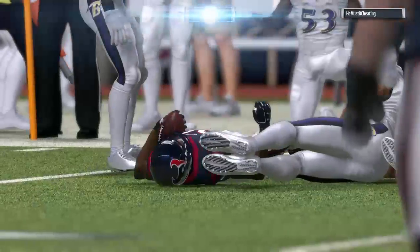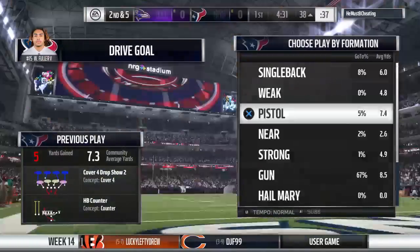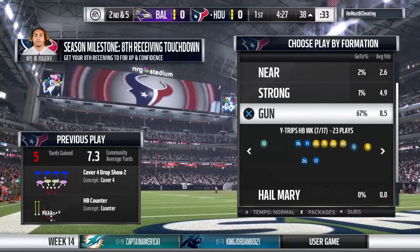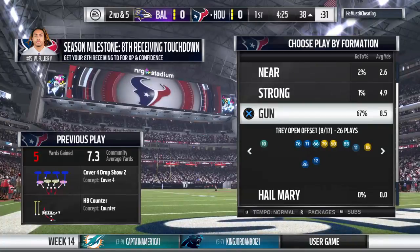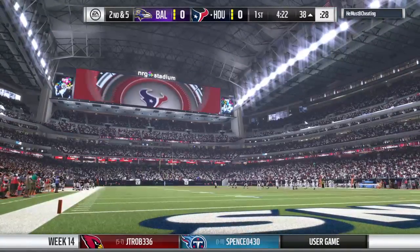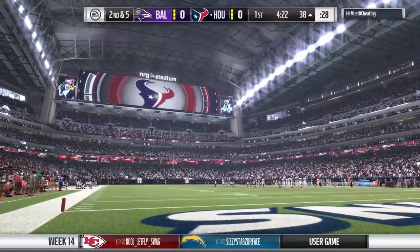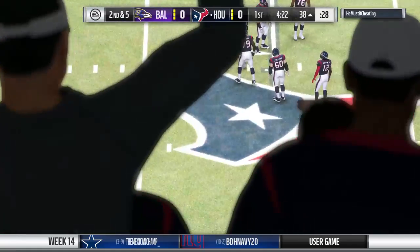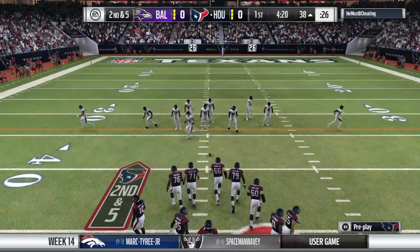Give him 5 on the carry there, and it'll be 2nd down. The starters now defensively for Baltimore. Timmy Jernigan, play him over the nose, play him a defensive tackle, bounce him out to defensive end. Wherever you want to put him, Timmy Jernigan can play. And after the play on the ground, that brings up 2nd down here.